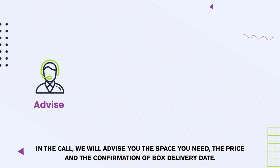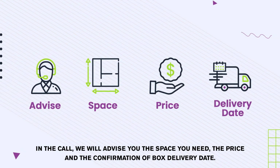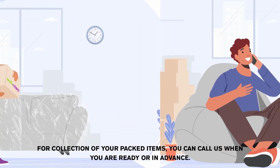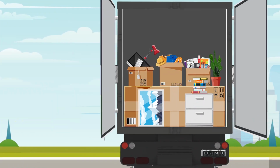In the call, we will advise you on the space you need, the price, and the confirmation of box delivery date. You will get the free boxes on the date you requested to receive them. For collection of your packed items, you can call us when you're ready or in advance.